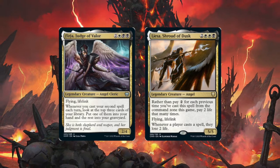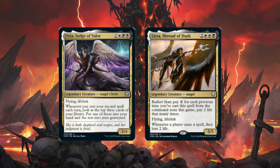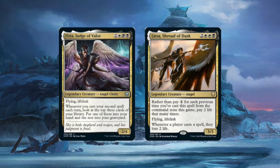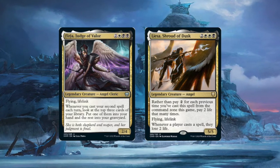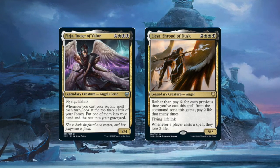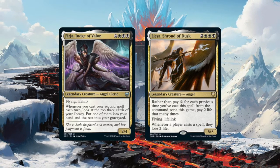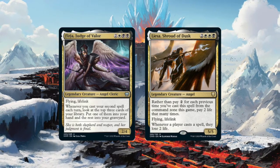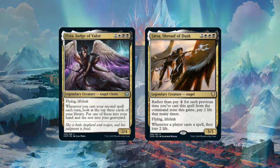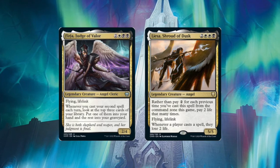I think I'm a bit more skeptical on this card. Like you said, Lisa, Shroud of Dusk, was a lot more clear and direct about her powerful effect. But Furja is just a bit more like generic card advantage, and you are in Orzhov, so you can use white and black reanimation spells for the cards that you do end up putting into your graveyard. But it feels too mediocre to me. I don't think that there's a lot of interest in this. Okay, fair enough. We can already move on to the next card.